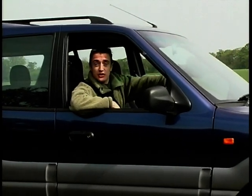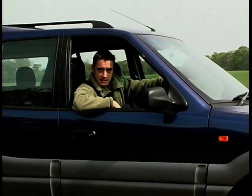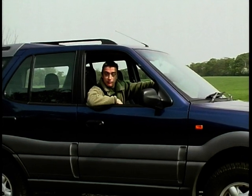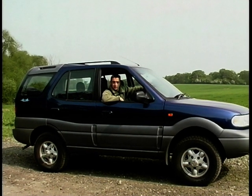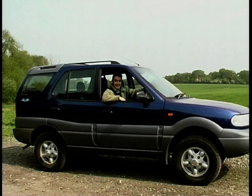Let's face it, the image conscious are never going to buy it. In fact, they'll avoid it like the plague in a flat cap. But if it can't sell itself on a prestigious badge, it might just sell itself by offering value for money and real off-road ability. In which case, farmers and those who really need off-road performance and perhaps a big cheap car may be saying ta-ta to their expensive Range Rovers and Discoveries. Get it? Ta-ta. Never mind.